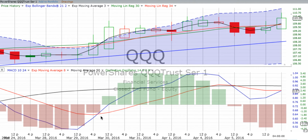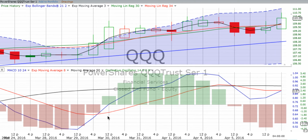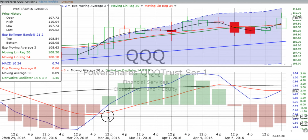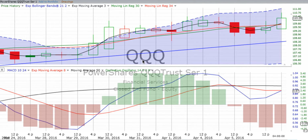Now, for those of you who were using the NASDAQ as an entry point, of course, hopefully you got in somewhere on the 30th, in the morning or in the afternoon, and you watched your position move up, and it started to bounce back up again after a bit of a dip. We're going to see if that continues.